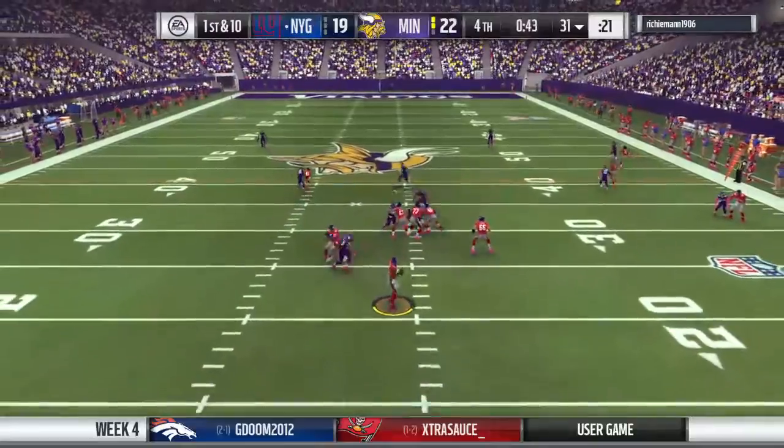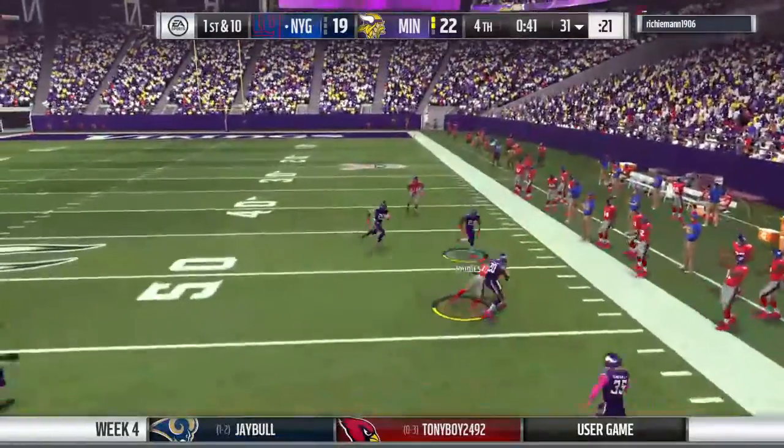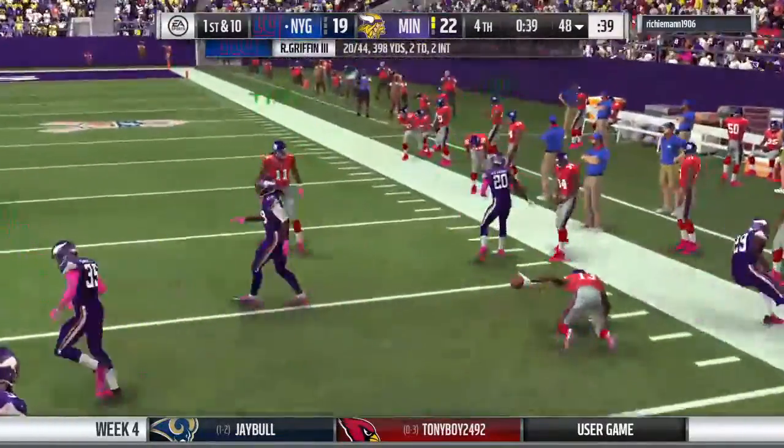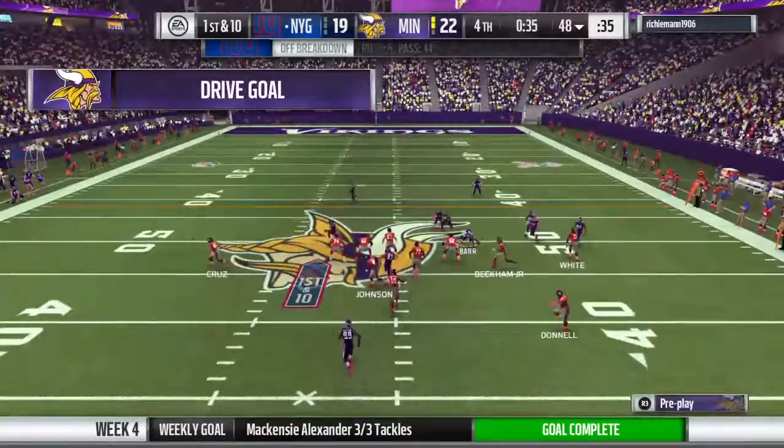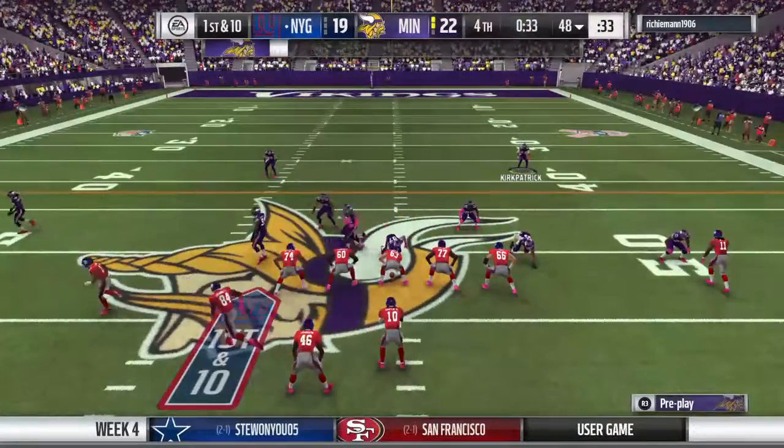Back to throw. They'll tussle for it, and this is going to be caught. 17 yards on the pickup there. The drive will continue. And now they're in the hurry-up.